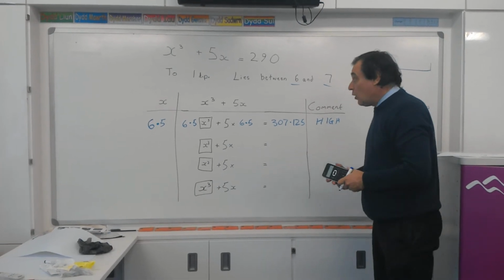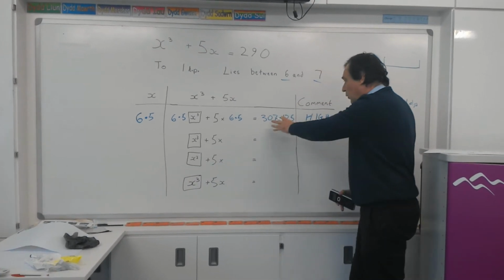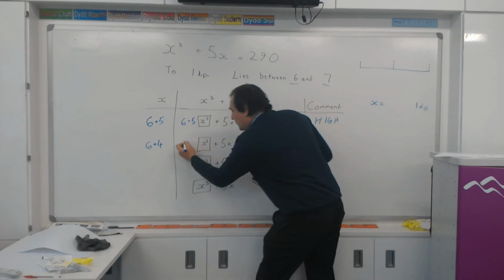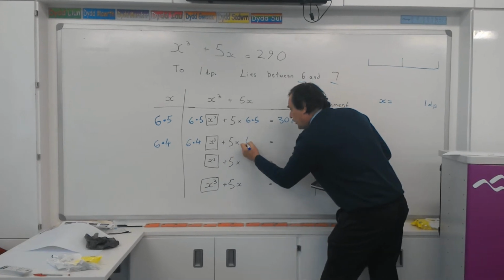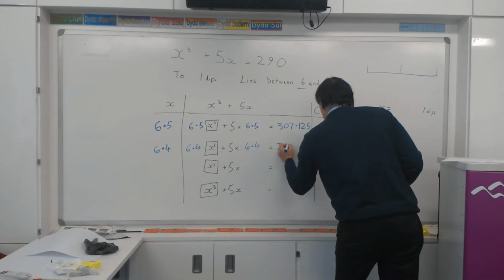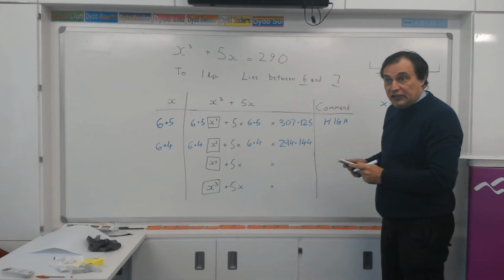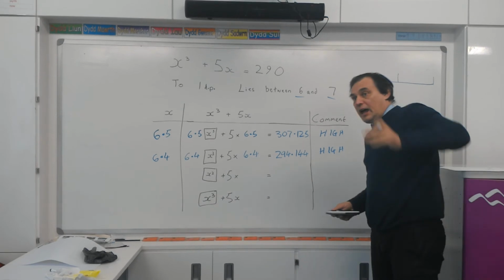So, as that's too high, what I've got to do is go down a notch. I go down by one decimal place to 6.4 because I want to get that number down to 290. So 6.4 will be my next attempt. So in the same way with the calculator, I'm going to do 6.4, press the x cubed button on the calculator, add 5 times 6.4, and as if by magic, once you've done all of that, the answer comes out to be 294.144. So putting those numbers into the calculator, that's still above 290, so I've got to write high here as well. So as that's still too high, I've got to go down again another notch.